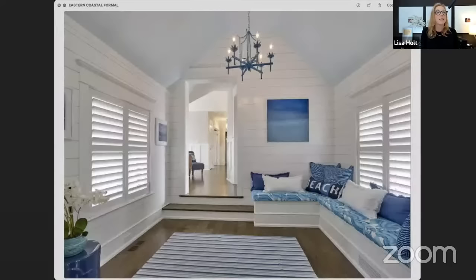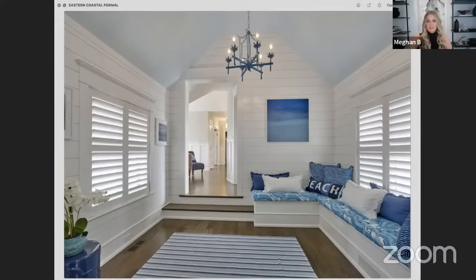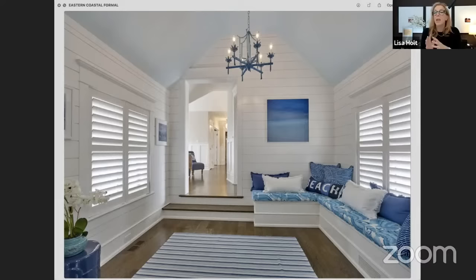Here's another test. Give me a label on this one, guys. This is a little trickier, not quite as easy. We've got beach, coastal. What kind of coastal? You guys were right about coastal, but which one? We have a West Coast and then an East Coast. Beachy cottage coastal, yes. All of that's true. But what it really is, is what we define as Eastern coastal. Now, if you don't know the difference, Eastern coastal is more formal.